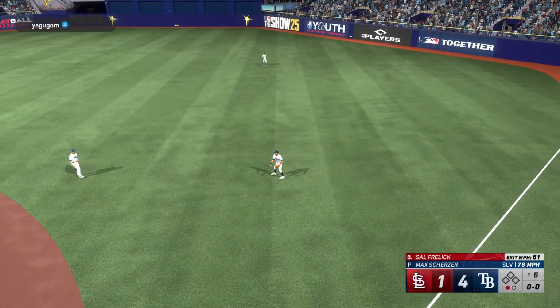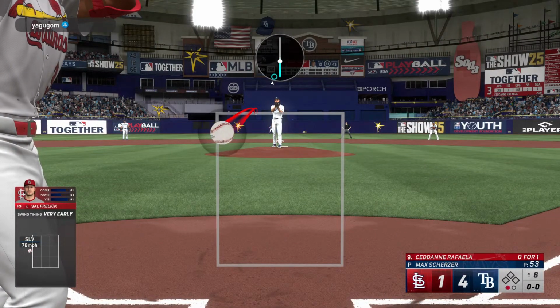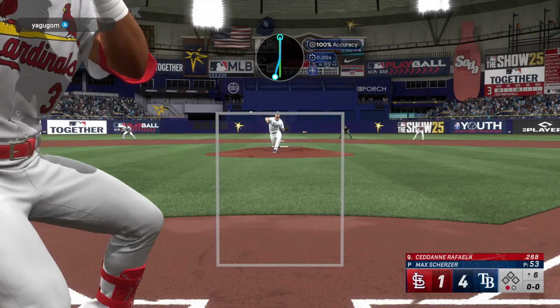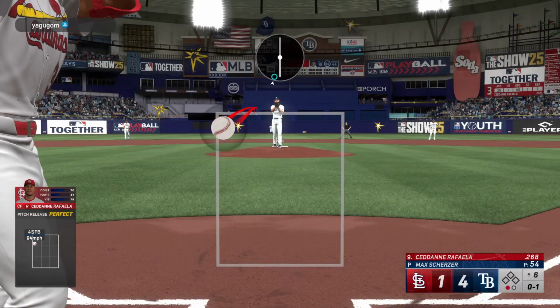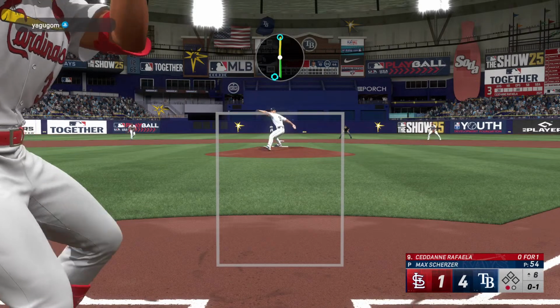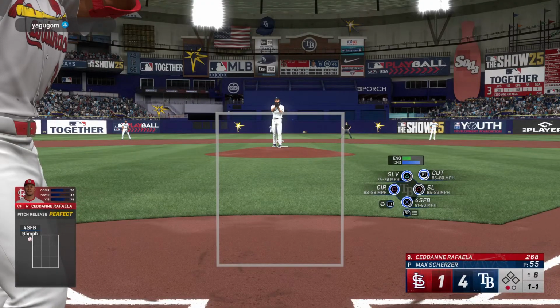Pulls it in on the run. And there's one away. And now the center fielder, Ceddanne Rafaela. That's in there. 0-1. I'm impressed by the number of first pitch strikes. He's not afraid of contact. Some guys, they'll nibble just because they don't want to get hit hard. That's not what we're seeing here.